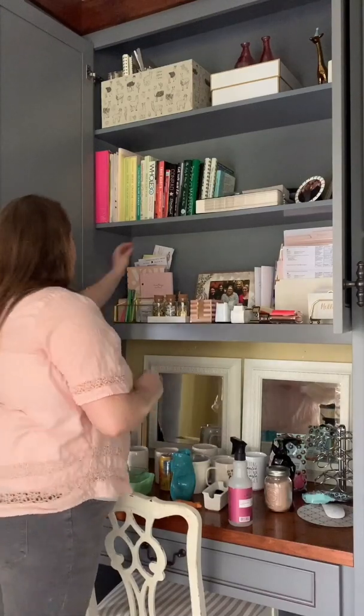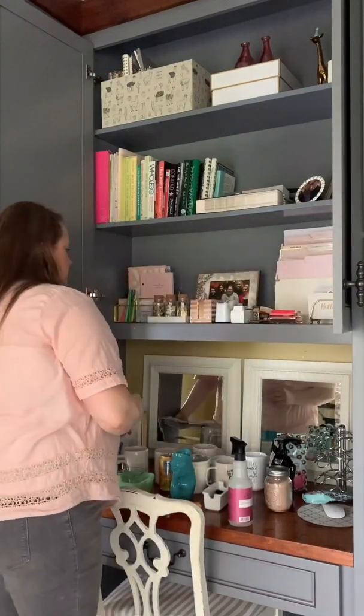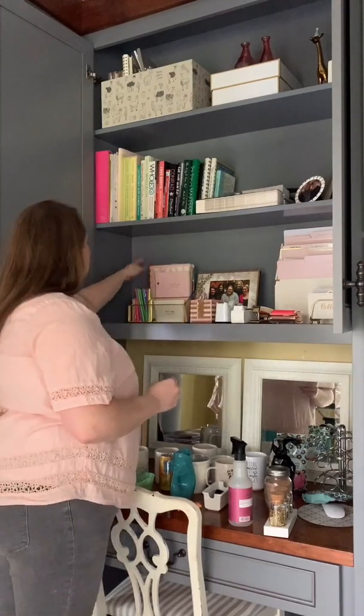Moving on to the middle shelves, this one wasn't really much of a disaster zone. I had a few loose pieces of paper that I needed to file away, and just get it more streamlined, so that's what I'm doing here.